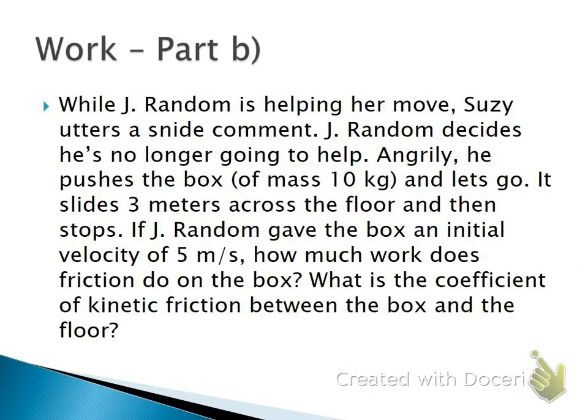Swanky. Well, while J Random is helping her move, Susie utters a snide comment that I cannot repeat as a public high school teacher. J Random decides this is it, he's done with this, and he shoves the box. The box slides 3 meters across the floor, and that's when it stops. Initially, the box was moving at 5 meters per second, so a couple of things about this. How much work does friction do on the box? And what is the coefficient of kinetic friction between the box and the floor?